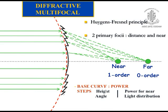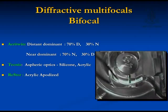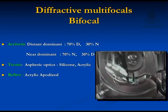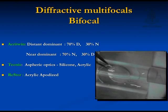That means you can have a +4, a +3, or a +1.5. All this is very well possible, because every circle gives you both near and distance, so they are not pupil dependent, because the circles start from 1 millimeter itself. The advantage of this is that modification is possible. Like the AcrySof twin lens which we used as part of a thesis: in one eye, 70% of the light was for the distance and 30% for the near.